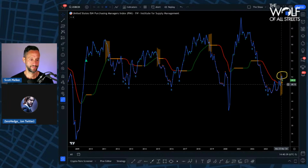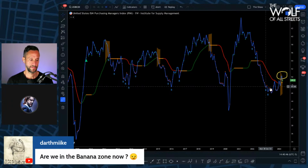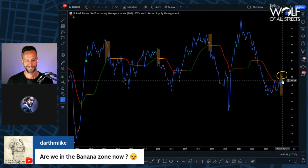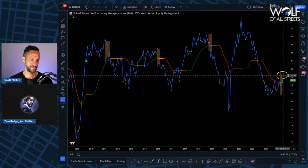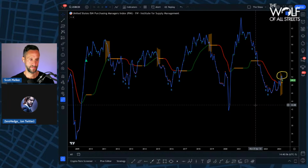We have a squeeze shading for the first time on the bottom level of the ISM, because it's usually been the top and called bear markets. Now we have it on the bottom, and we do have green dots, and we're about to get that breakout arrow if it goes any higher. This confirms to me that this business cycle theory from a technical standpoint does look very, very promising. So this is what I wanted to show everyone.